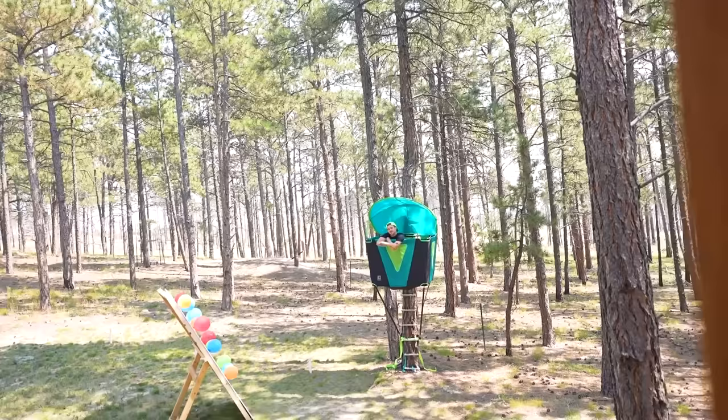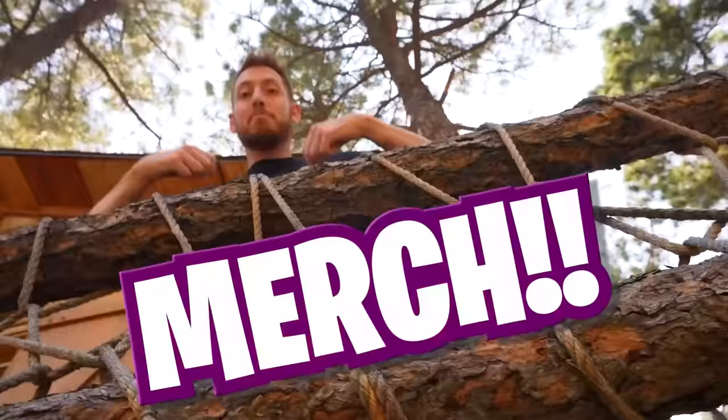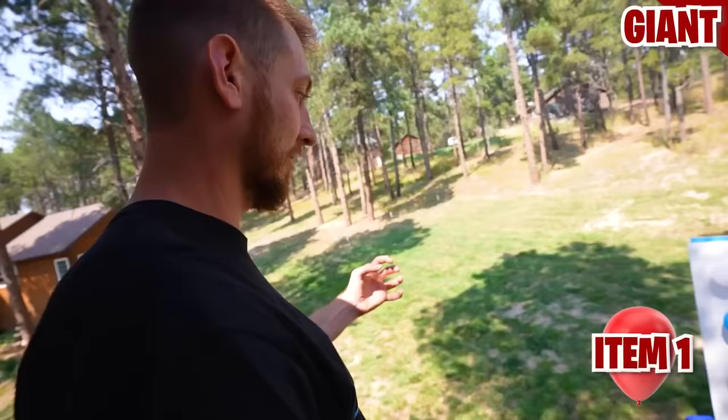How's the treehouse? It's really big. How's your treehouse? Really small. It is time for our first balloon wall pop to see what our first item is for the overnight. Ready? So we're using these throwing cards, which have edges on them. Whoa, what'd I get? Friends!